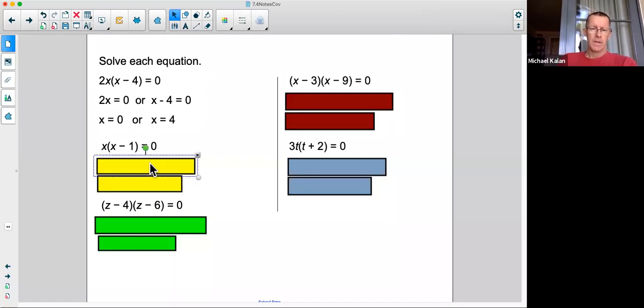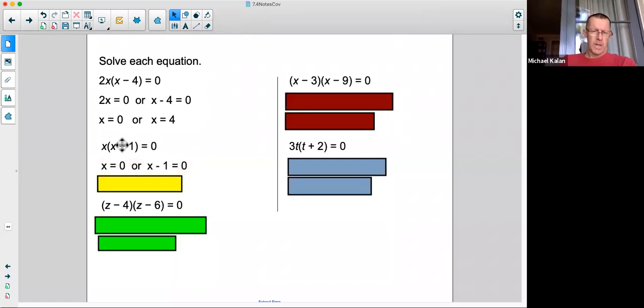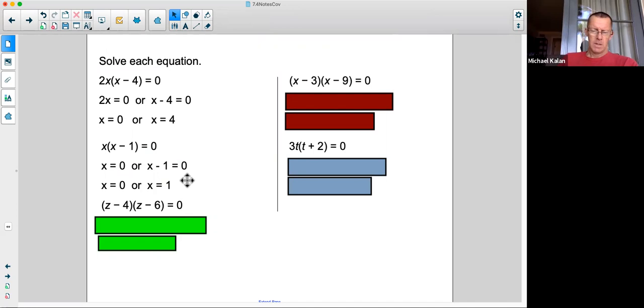Okay, on this one, we can set x equal to 0, that's one of our factors, and we can set the quantity x minus 1 equal to 0. So obviously x is going to equal 0 or 1. Okay, you can try the rest of these. So why don't you pause the video and try these next 3.